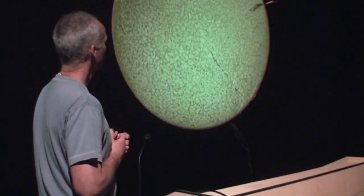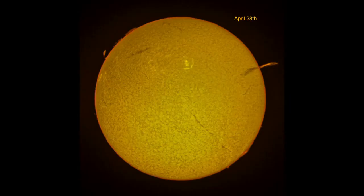Next image. So on April 28th, that's the explosion. As you can see on the right-hand side, you can see the filament extending out, and then, of course, it explodes out.